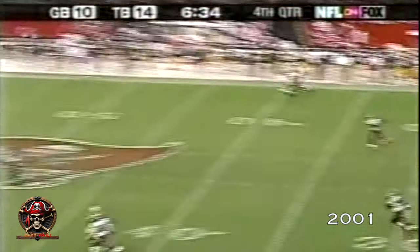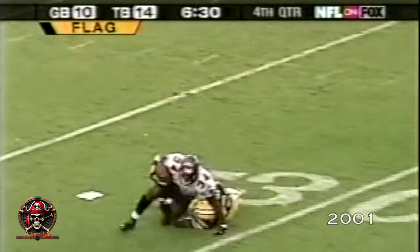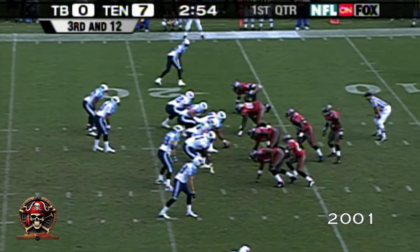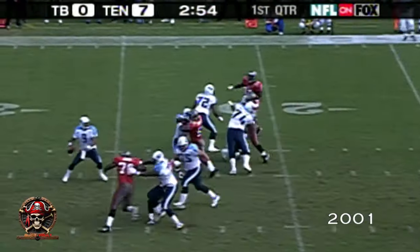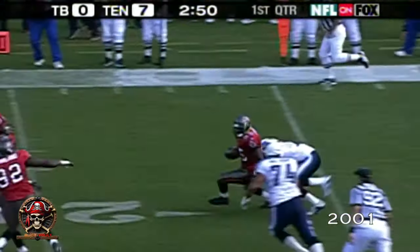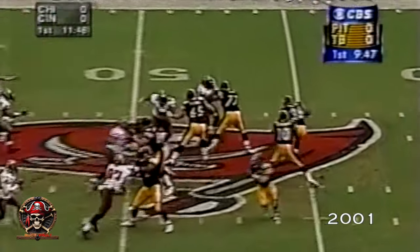Brett Favre going for the bundle. Intercepted. Dexter Jackson. Here is McNair. Intercepted by Derek Brooks. Back at the same time. It's a confidence win. Bettis back in.